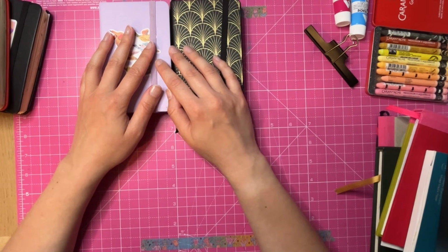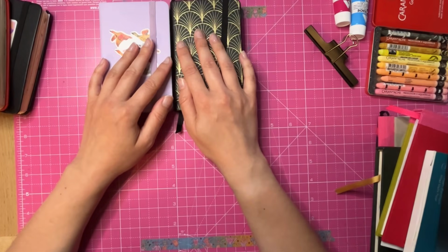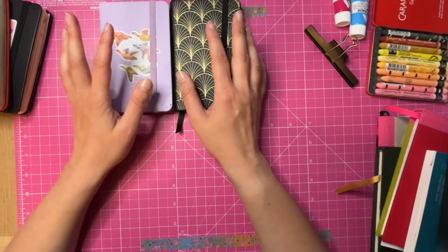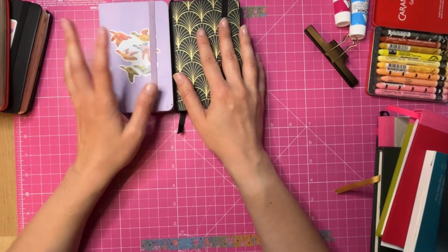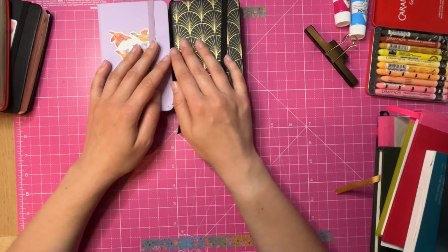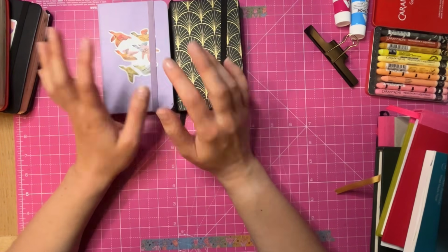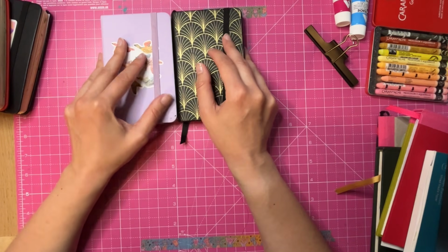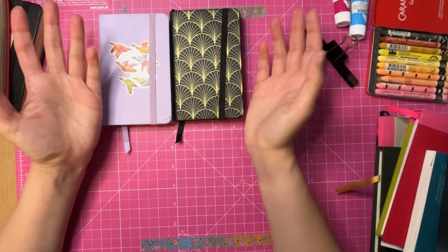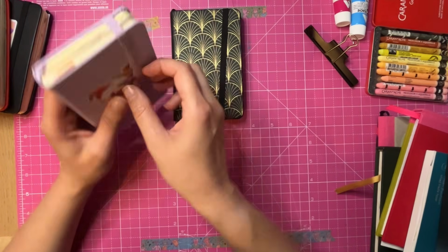So I found a time during the day that works for me. For me, it's evenings, quite late in the evenings, because that's when I feel the most creative, and that's when I sit down and draw. Sometimes it's really hard to start. But as you can see, sometimes it's all about just starting and making a swatch page, making an ugly page. I'll show you a few.